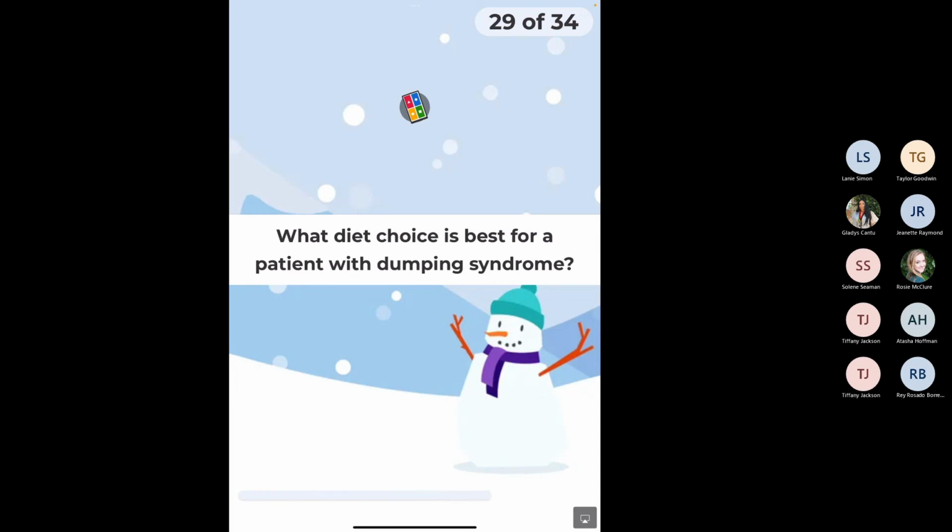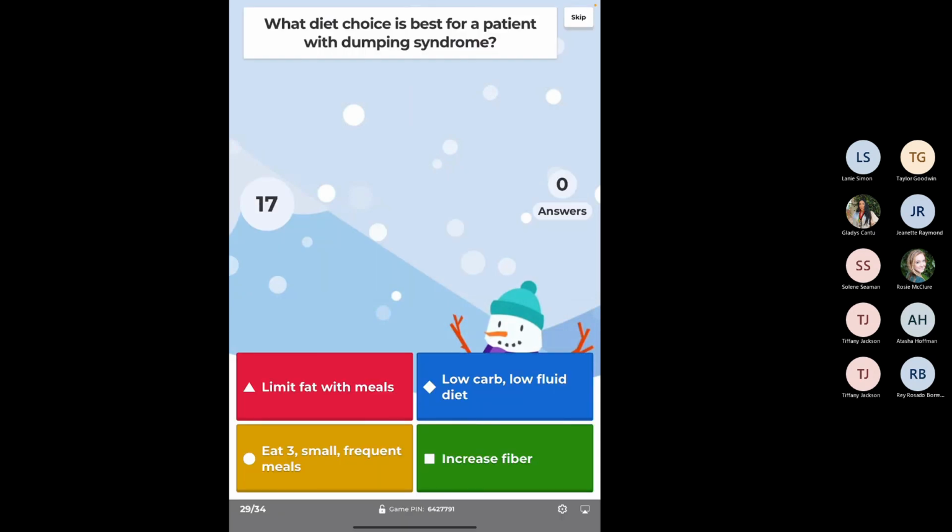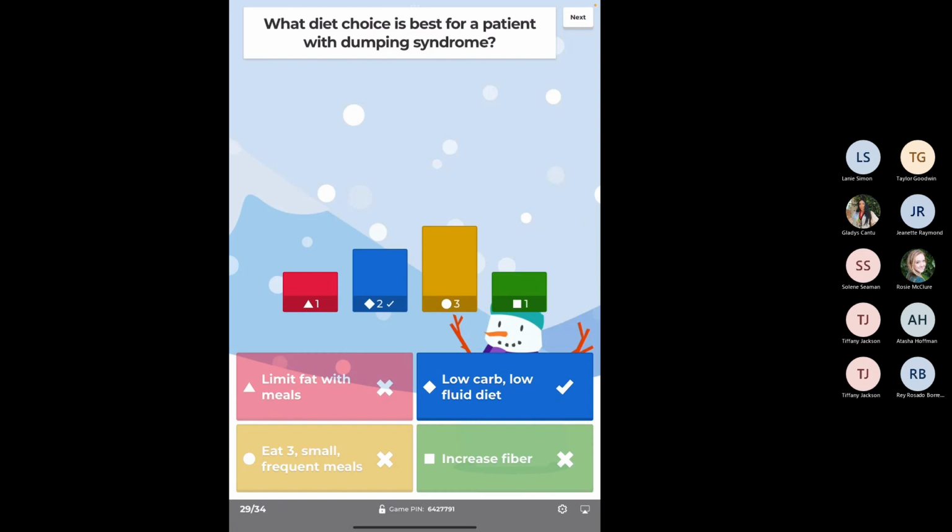What diet choice is best for a patient with dumping syndrome? Awesome. So remember, dumping syndrome occurs when food, especially high sugar food, moves way too fast through the GI tract. The reason we want low carb is because of the sugar, but we want low fluid because fluid helps promote motility. It helps promote the food going faster through the GI tract. So with these patients, we really want low carb, low fluid.